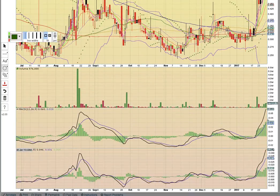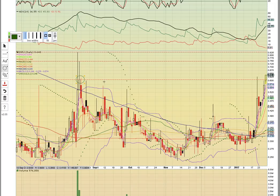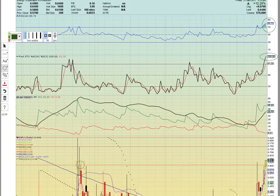Notice that the parabolic star or MACD. Remember how yesterday I was saying how steep it was? Well, now look at it. Now it's almost completely vertical. So this is just a super parabolic move. Past parabolic moves by the stock have been unsustainable and it pulled back. But we'll see what happens here. What we really like is the strong uptrend, and we want to see that continue.